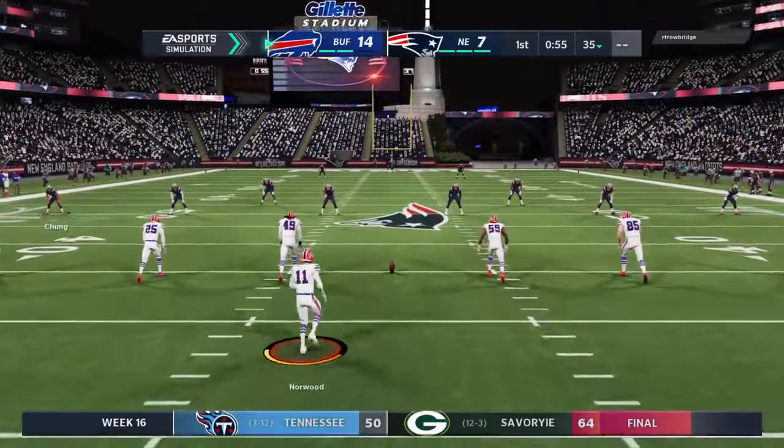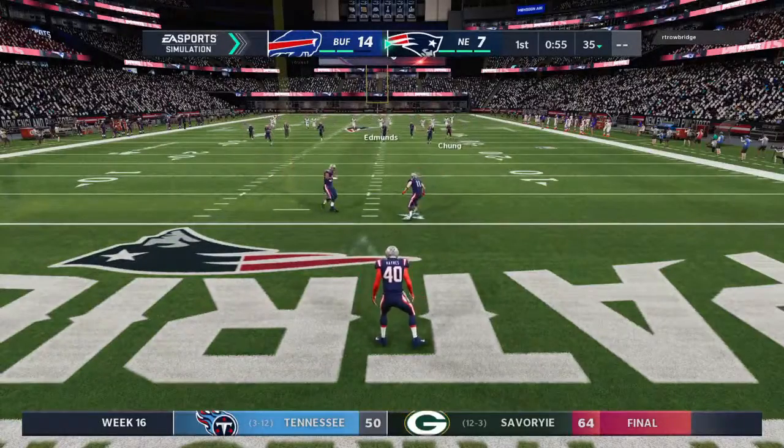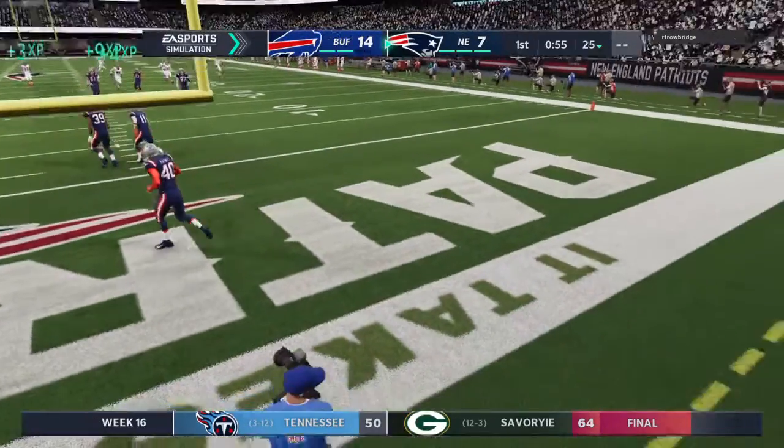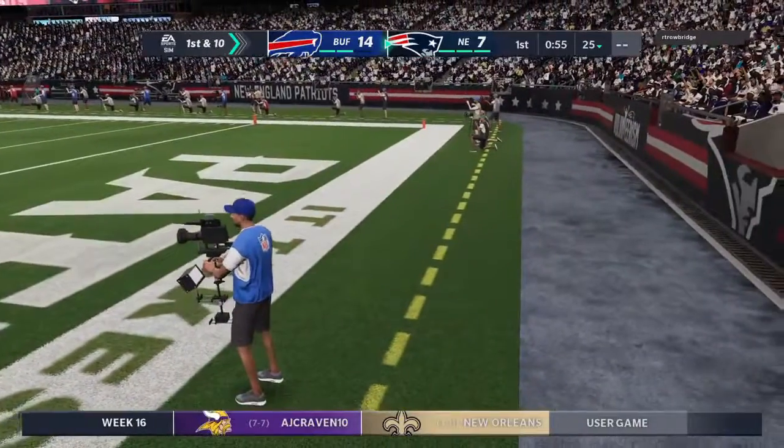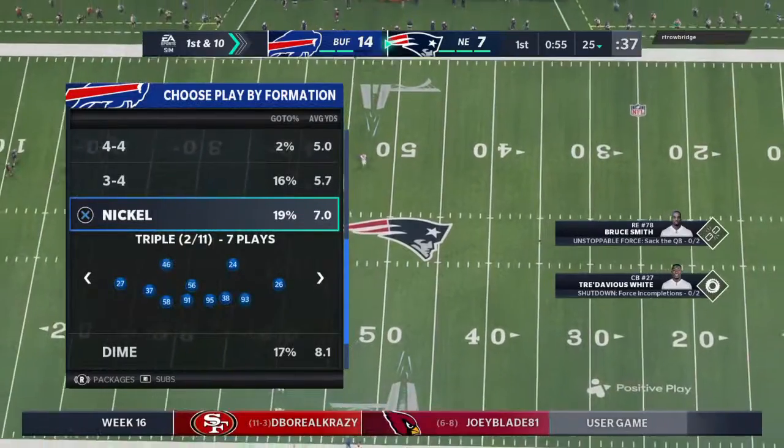Out is the kickoff unit as they run up and send this one away. And they will not get a chance to return this one as it's through the end zone for a touchback. 5-yard line.